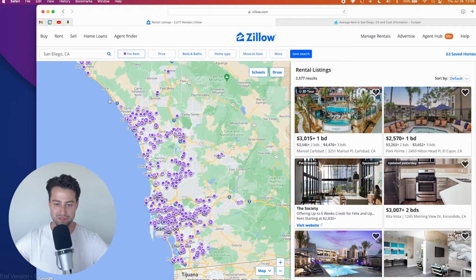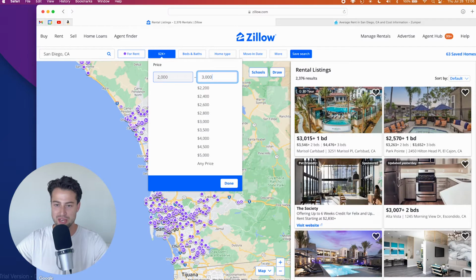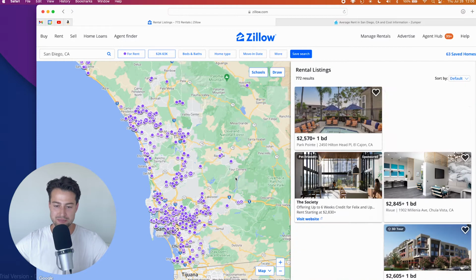And I'm doing this on the fly with you guys, so I haven't seen any of these apartments. And we'll go through basically a few different areas. So this is basically San Diego County here. And I'll jump around from South San Diego all the way up to North, just so you can see the price difference and what you can get. And I'll do a couple in each area just so this video doesn't get too long. So why don't we start from $2,000 a month to $3,000 and see what we can find.